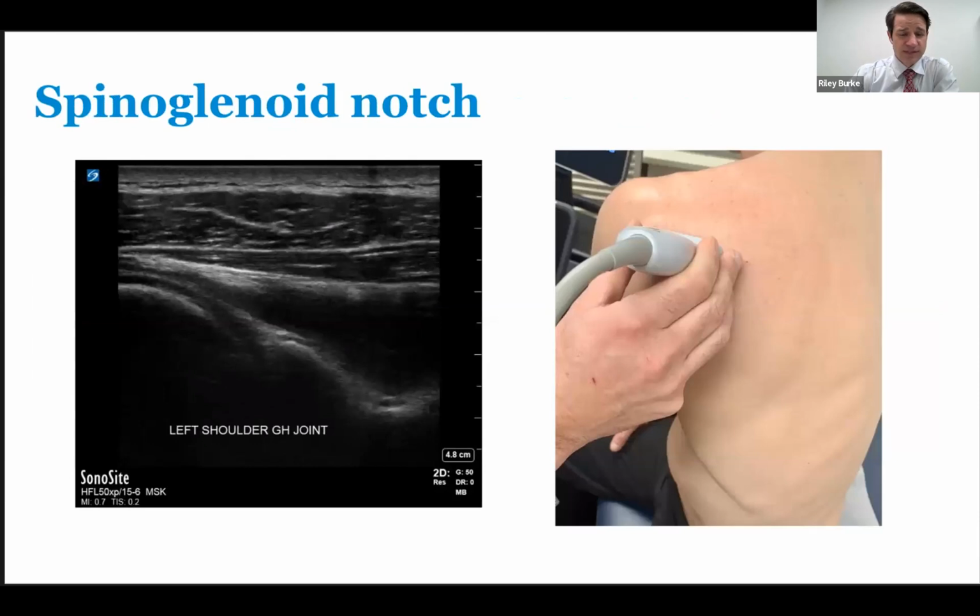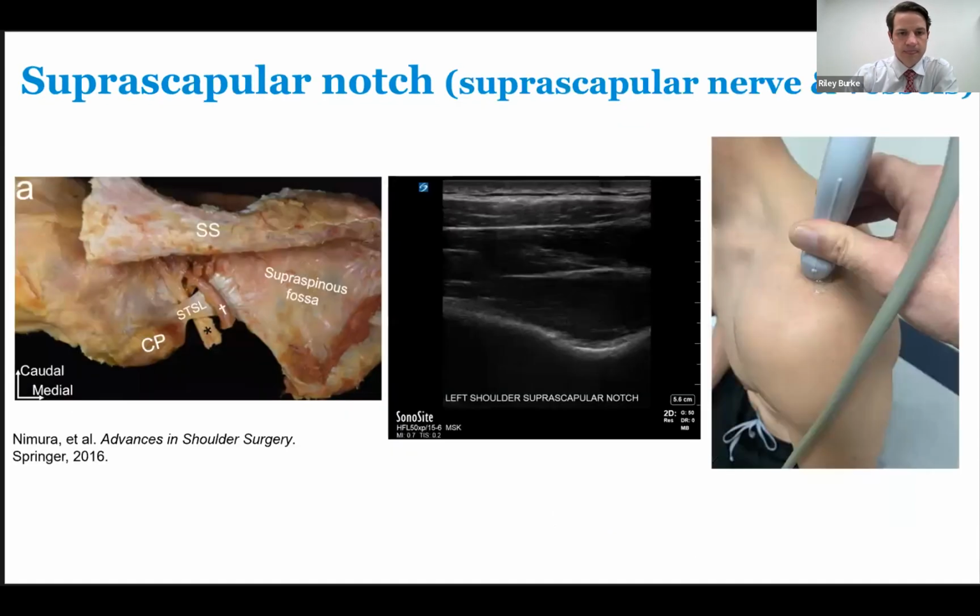From the glenohumeral joint, we'll just simply slide medially to briefly inspect the spinoglenoid notch. And really, again, we're looking here for any cyst in this spinoglenoid notch or any other space occupying lesions. From the spinoglenoid notch, we'll slide our transducer superiorly to this scapular spine to visualize the scapular notch, which is shown right here. Again, we're looking for any space occupying lesions.